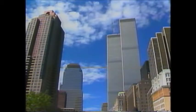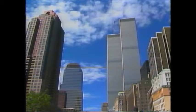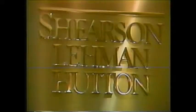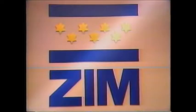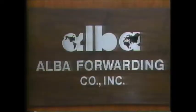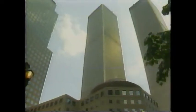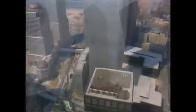The World Trade Center in New York City. Over 60,000 people work here, and another 90,000 visit for business and pleasure every day. More than 1,200 businesses and governmental agencies from over 60 countries involved in marketing, finance, insurance, transport, and international trade are brought together in this complex.